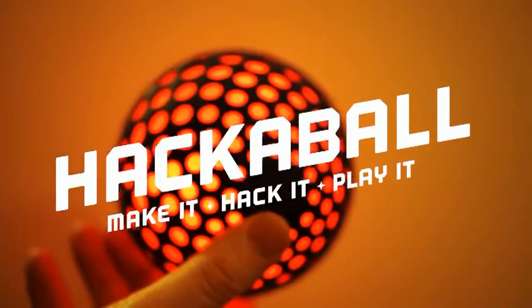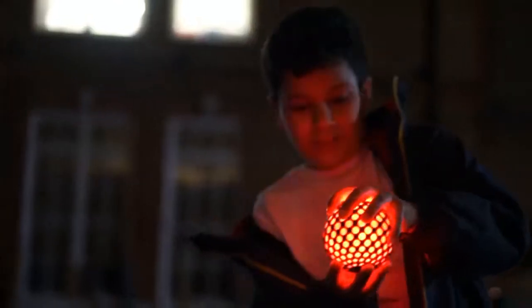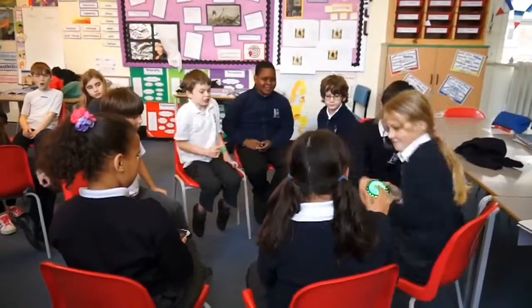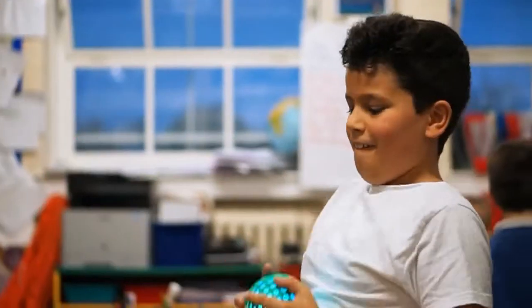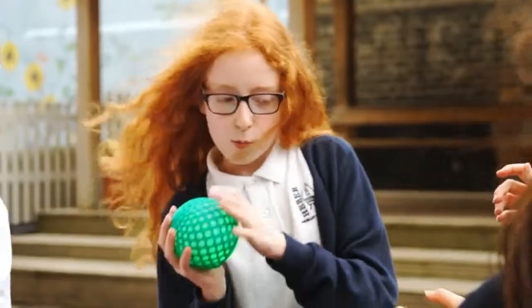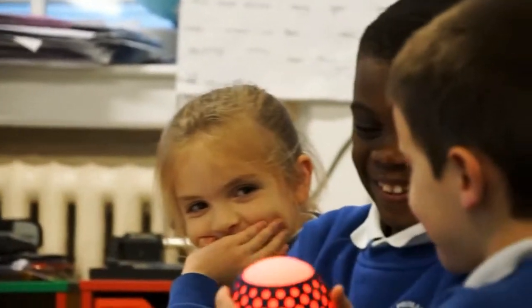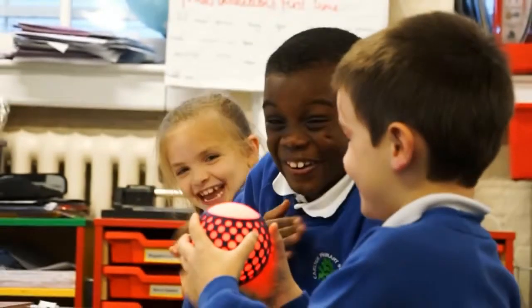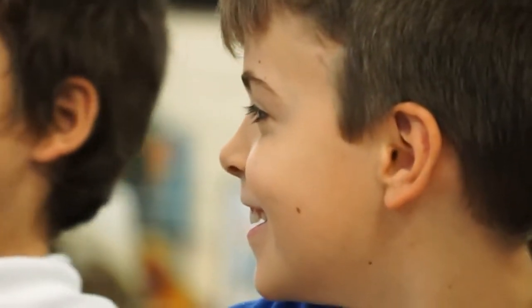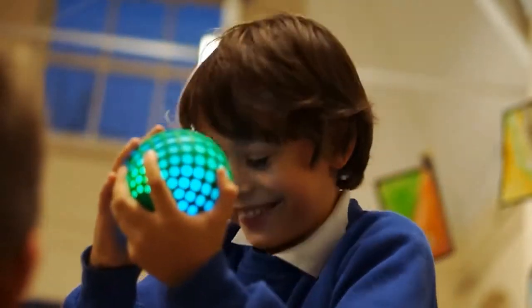This is Hackaball, the ball with a difference. It's a connected ball and throwable computer all in one. Like any ball, kids can throw, catch, kick and bounce Hackaball. But unlike other balls, Hackaball is packed with sensors, lights, sounds and vibrations, all protected by a tough, kid-proof rubber shell.